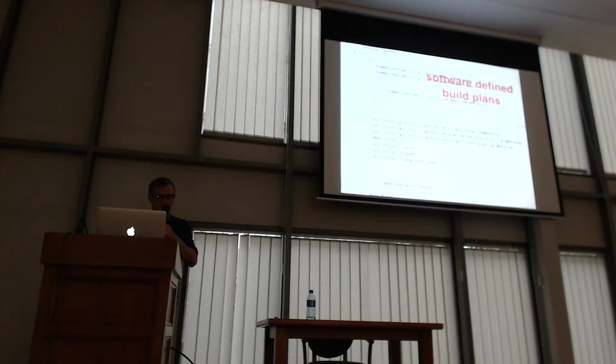The important thing is to have your CI plans defined as code, not in your build tool's graphical user interface. It's very important, because you can version it, review it, modify it, and store it safely in your source code. So, software-defined build plans.